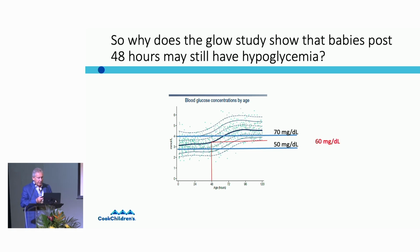This is important because it means that we have to interpret glucose levels differently at different hours of life. You're all very familiar with the concept that a bilirubin level at 12 hours does not have the same significance as a bilirubin level at 72 hours. You have beautiful curves that give you the normative value for different ages, and glucose is the same. It's very important to remember that, because a glucose of 52 at 2 hours of life is completely normal, but a glucose of 52 at 72 or 96 hours of life is very abnormal.